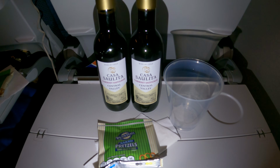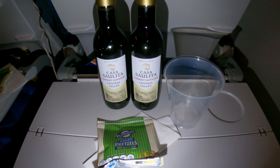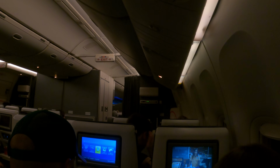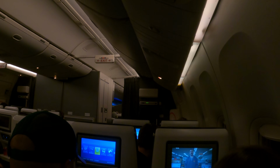What was great, however, were the 2 bottles of Chilean wine that I got before the main meal. These came with some pretzels and were supposed to be a pre-dinner snack. I like it when airlines do this, but on this BA flight, it took another 45 minutes before the main meal came. As such, we were already 2 hours into this 6-hour red-eye flight, reducing the amount of potential sleep anybody can get.